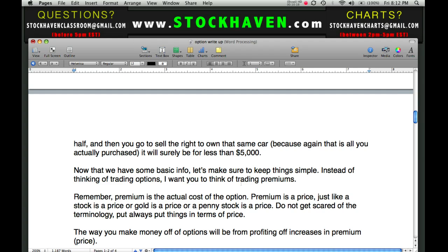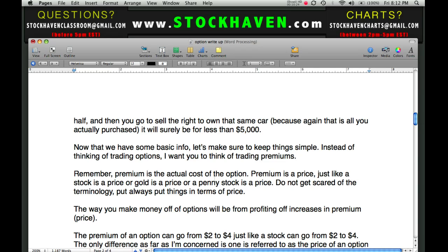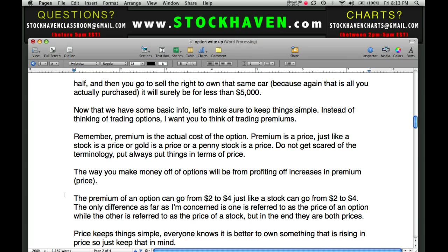Do not get scared of the terminology. Always put things in terms of price. It's much easier, much more simple, less scary, just an easy way to do it. The way you make money off of options will be from profiting off increases in premium, or the price of the premium rising. So the premium of an option can go from $2 to $4, just like we talked about the premium on the right to own the Tesla car could go from $5,000 to $7,000, just like a stock can go from $2 to $4.